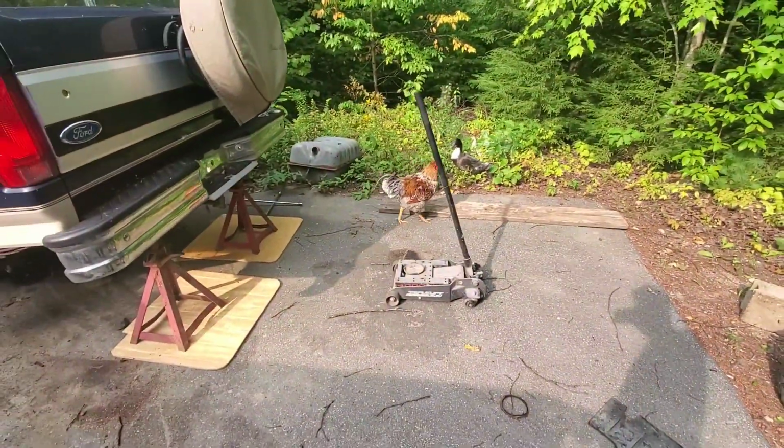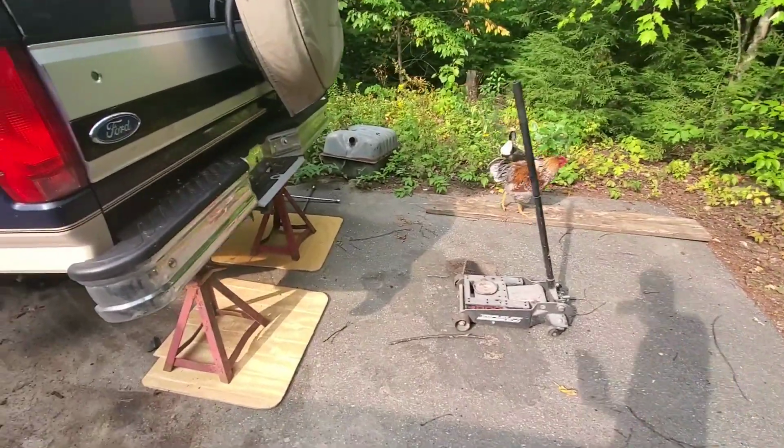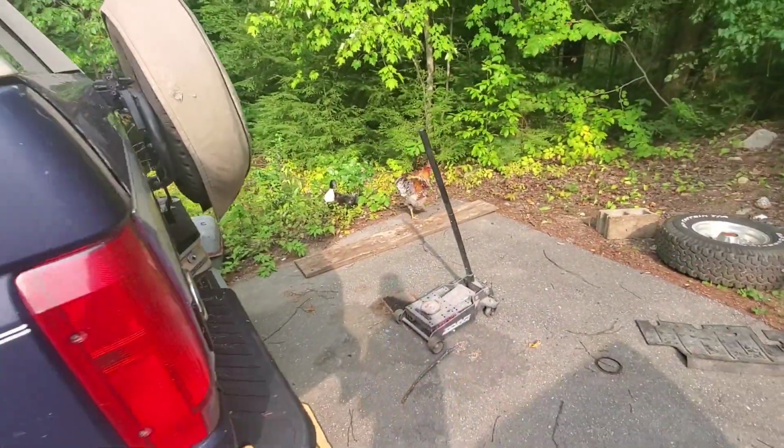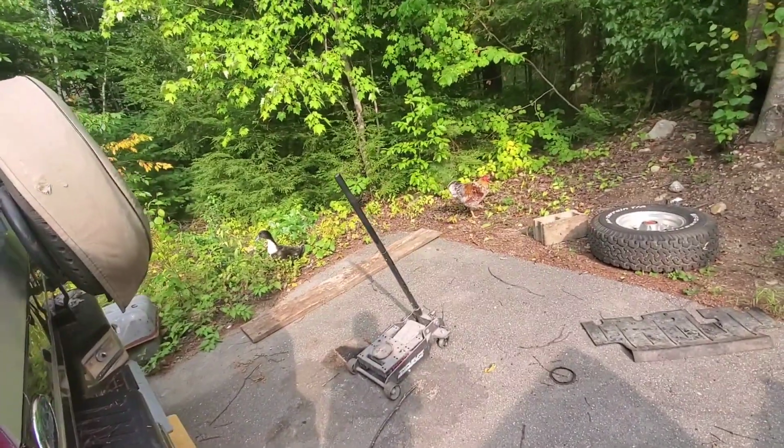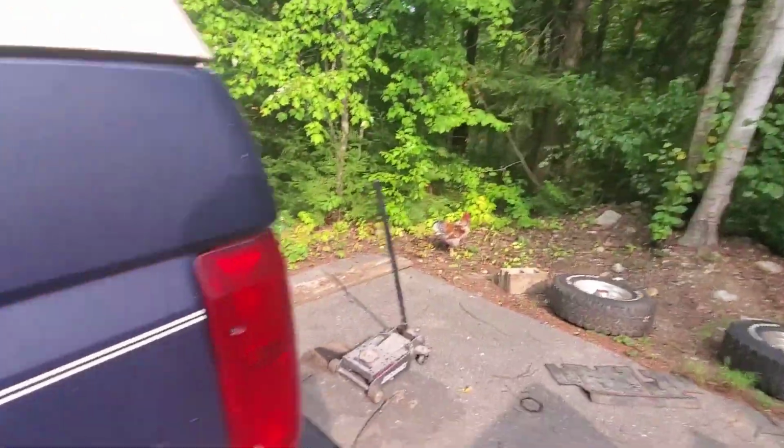Oh, so now you're here, huh? Thankfully that's the rooster that's not mean, so he's not going to attack me. The other one might attack me, but that one's pretty chill.